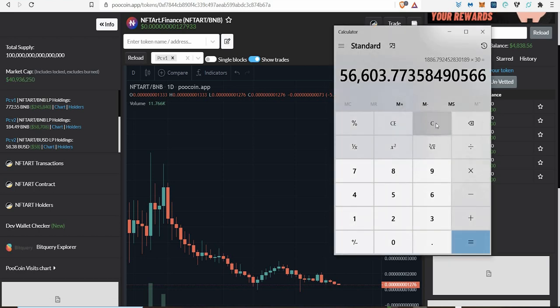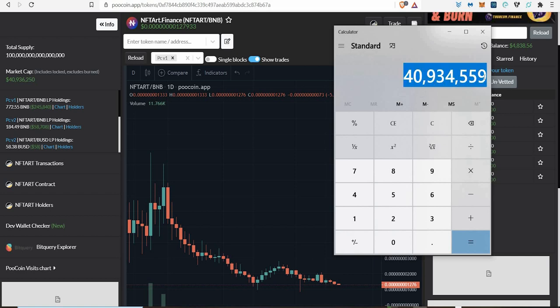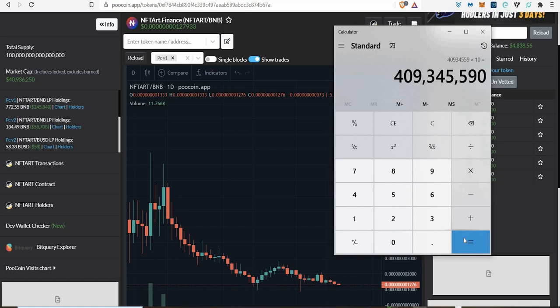Let's just see, because when you see a 10x for this NFT art finance, you can take this price here. Sorry, market cap, times it by 10, you'd be looking at a $409 million market cap. Not billion, million. That's a 10x. 10 times your money, 400 million. So it's still sitting under a billion, which means that there's a lot of room for this to grow, to do a 10x and not have such a high market cap.